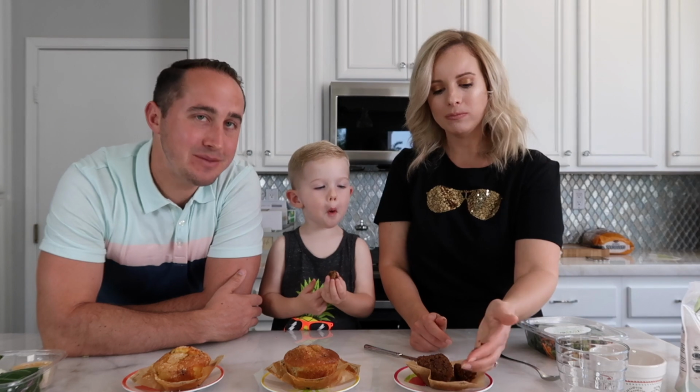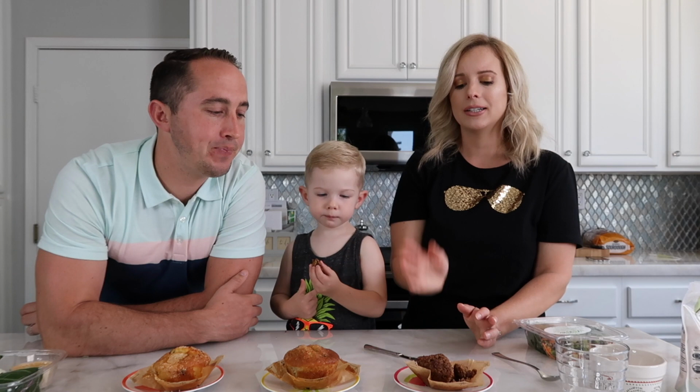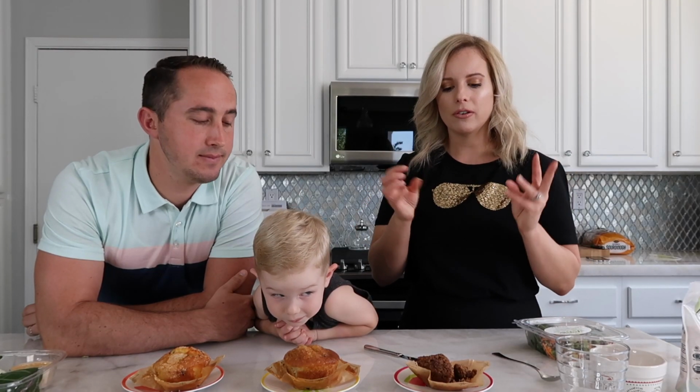Mm-hmm. Yeah, it is the cinnamon flavor. It's not powerful though. No, but just smelling it, I smelled cinnamon right off the bat. It's really moist. I will give that. That's my favorite part of this, it's really moist, so it doesn't feel like you need water or coffee or whatever you drink this with, but all around very moist.